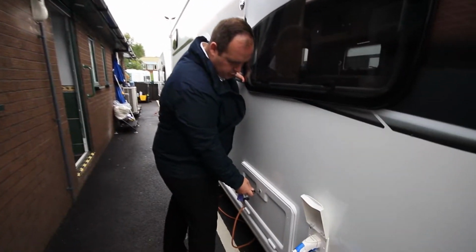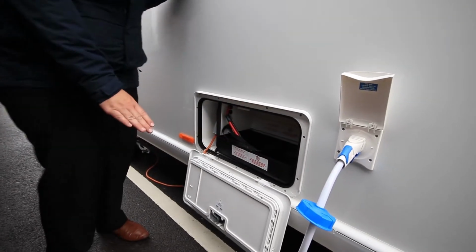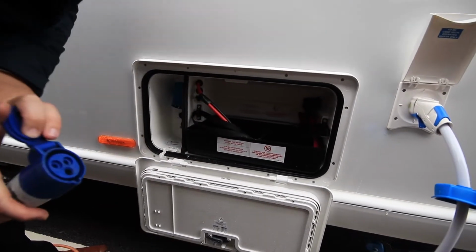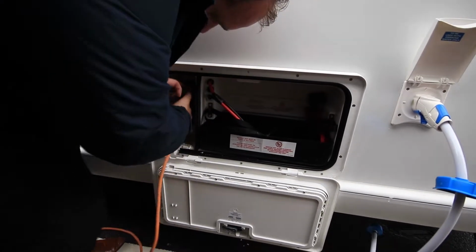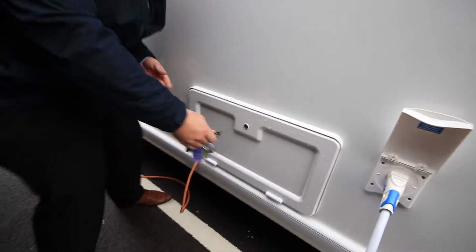In here is your battery box and your mains hookup. So leisure battery is going to fit onto there. Mains hookup is just on and off like a standard car or home 3-pin socket. So you simply lock it in, bring the wire around the back, lock it into place like that.